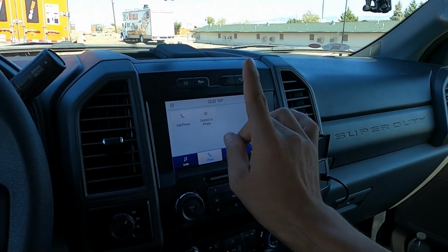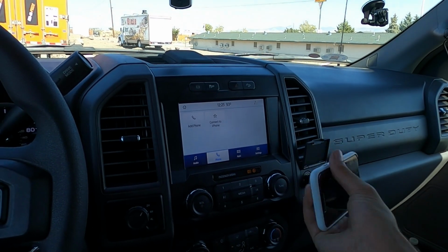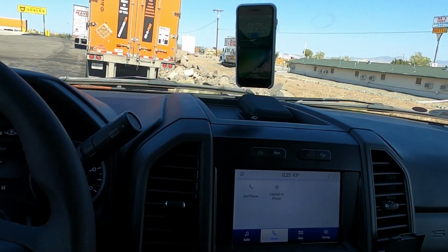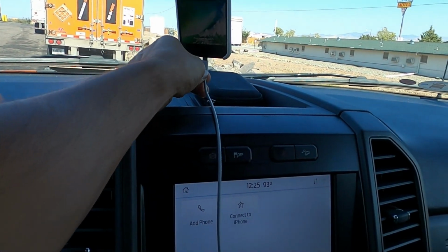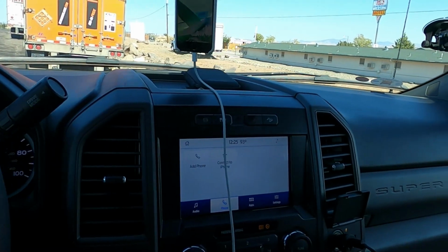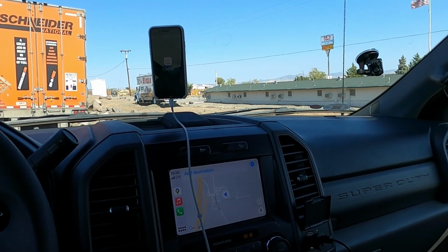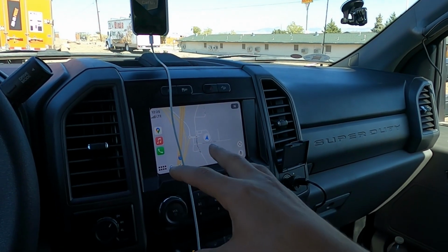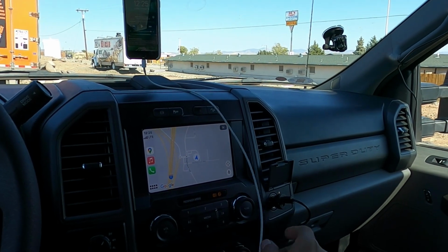So this is pretty much it. But another good thing about this truck is that it comes with Apple CarPlay. If you have an Apple iPhone, then you can either choose to have your iPhone connected via USB, like this cable, or you can do Bluetooth. I don't like to do Bluetooth for many reasons. I don't do Bluetooth because it lags. So I do it with the USB cable.